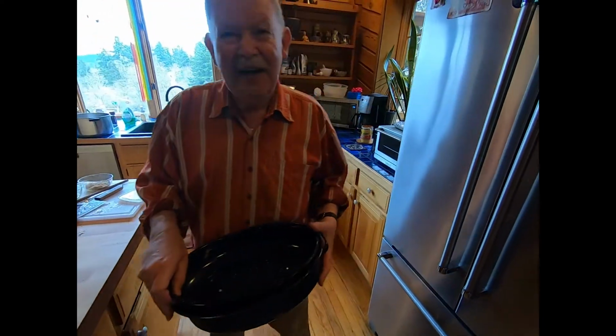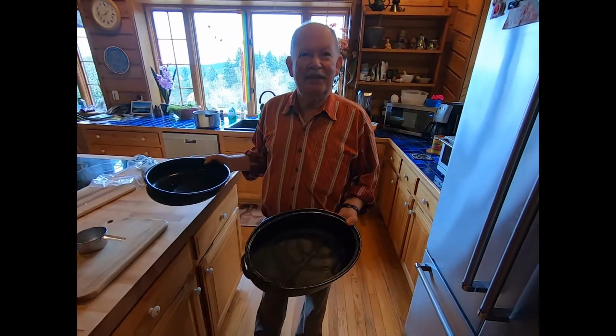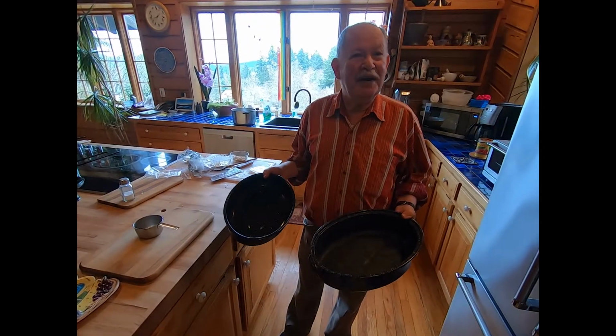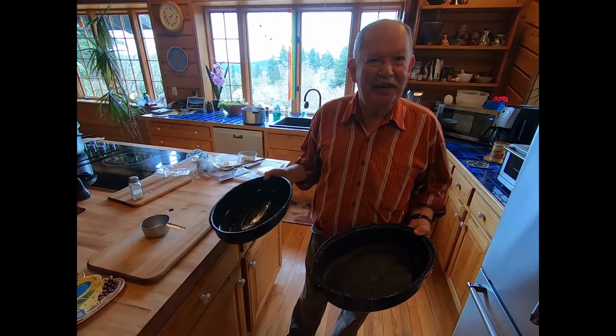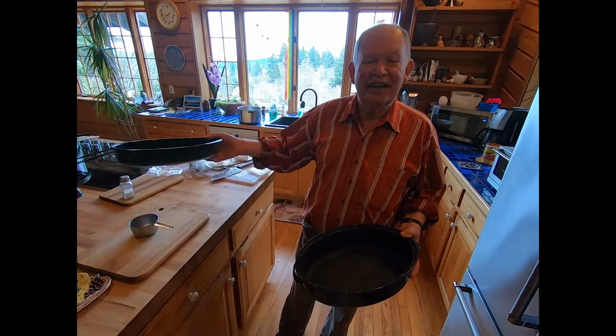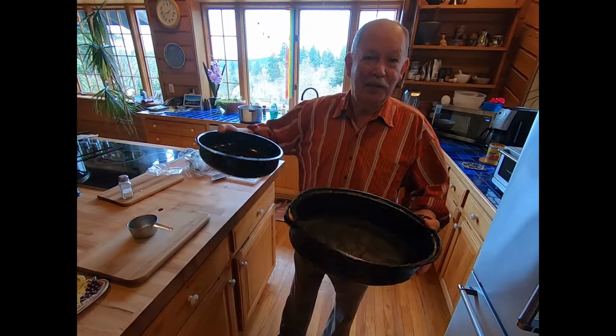Normally, this is the one I use when I have a small thing of cabbages. But I'm making a lot because I'm making for friends as well as myself. They love it and they don't cook. So in essence, let's try the big one. If there's extra, I'll put them in this one.